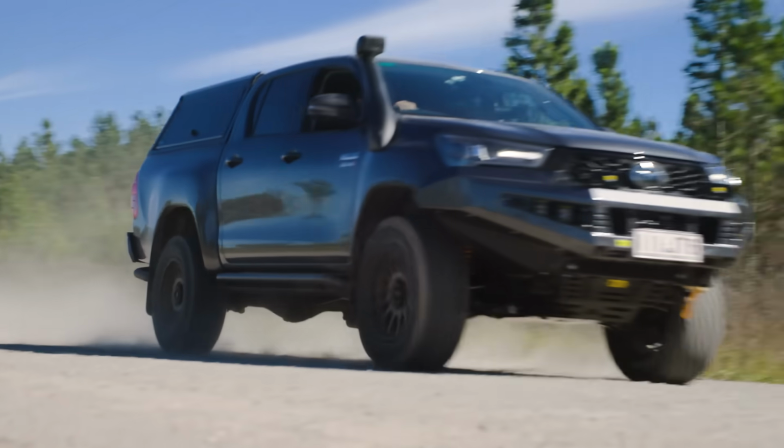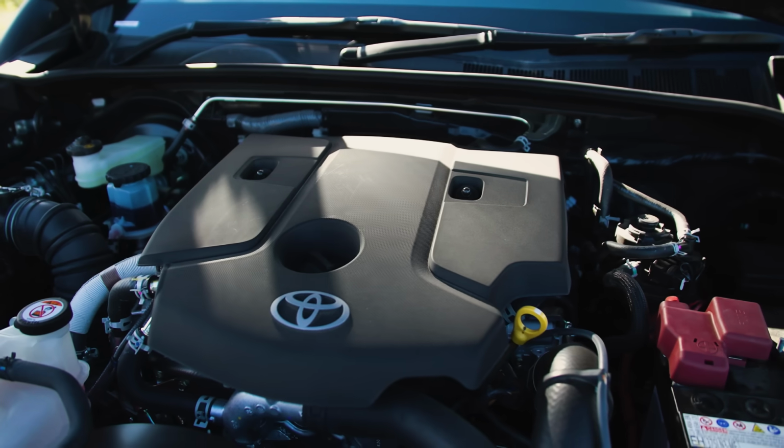It's probably no great secret that the restrictions on diesel vehicles are getting harder and harder when it comes to emissions and different rules and regulations. Gone are the days where the big V8 Toyota diesels ruled the roost when it comes to four-wheel drives. Now we're seeing smaller capacity motors and even mild hybrids like this.